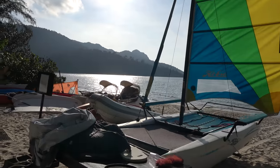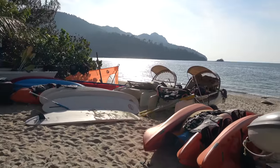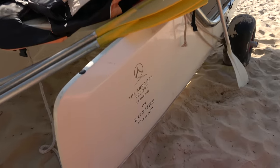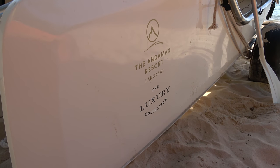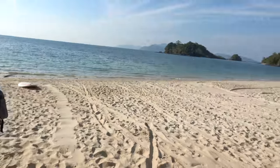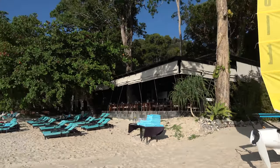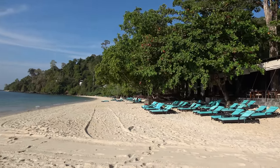This is Datai Bay. I will walk right along the bay, straight to my room. It's right at the other end. There is the sea clo. Yeah, Andaman. Yeah, so that's Jala, it's a Japanese restaurant. Coming there for sunset later on. And this is Datai Bay.